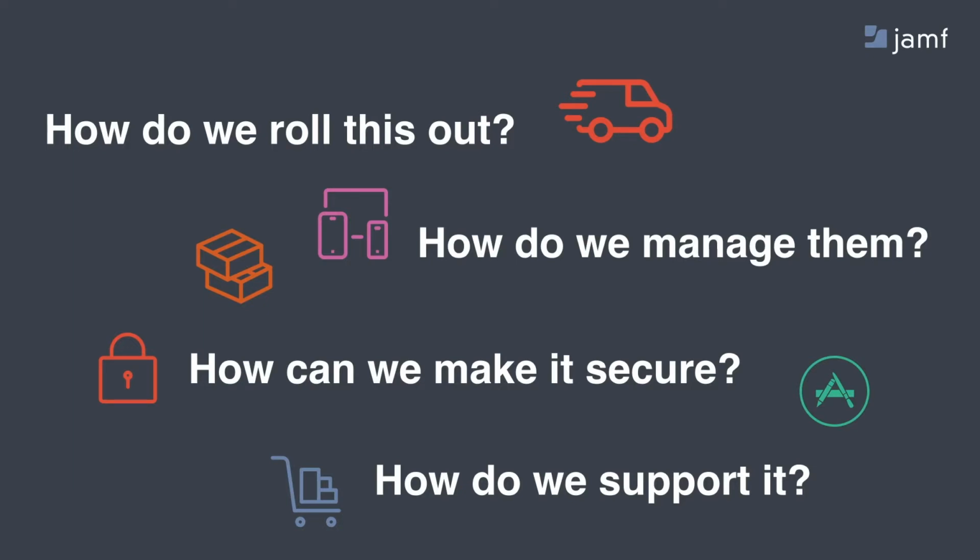You may be asking yourself, or even other people in your organization, such as in finance, might be asking questions like, how do we roll this out? What's the cost of this? How do we manage them? Will it be more secure? How can we support it? This might be disruptive. Apple hardware costs more. So you might be seeing some of this, and there's a lot to consider, and this is where we can help.